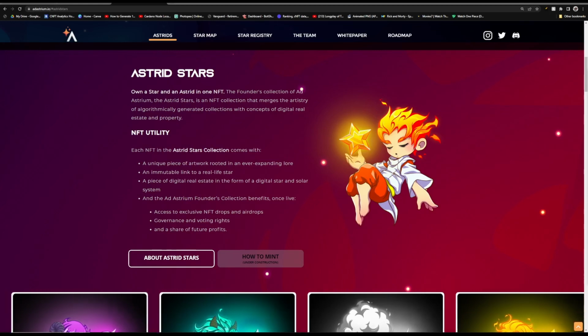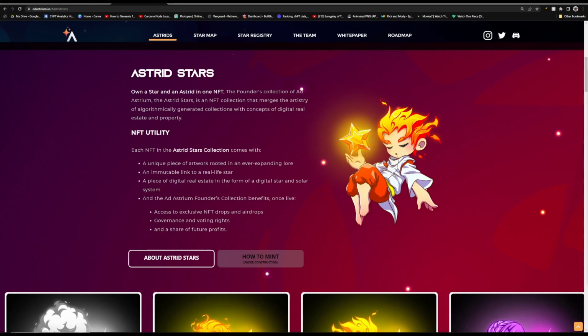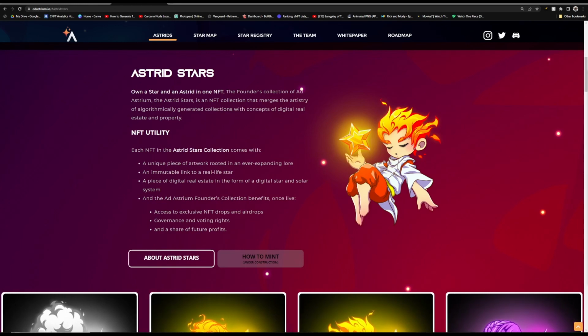With each one of these NFTs, you're going to get a unique piece of artwork that's tied in with their lore. You're also going to get an immutable link to a real life star, which just means that the link is never going to change. You'll get a piece of digital real estate in the form of a digital star and solar system, and the Astrium Founders Collection benefits once they are live, which is going to include access to their exclusive NFT drops and airdrops, governance and voting rights, and a share of future profits.